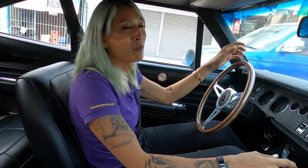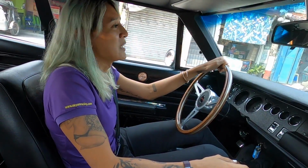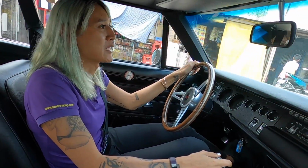The problem with test driving the cars, when you're test driving without traffic, it doesn't really simulate how it's going to be used in the city. So right now we have very light traffic.